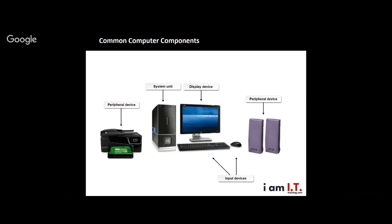You have input devices, which means anything you plug in that you'll be putting information into your system. So we're inputting information with our keyboard. We're inputting information with our mouse. And we have other input devices that we'll take a look at as well. And of course, we have one more peripheral device.